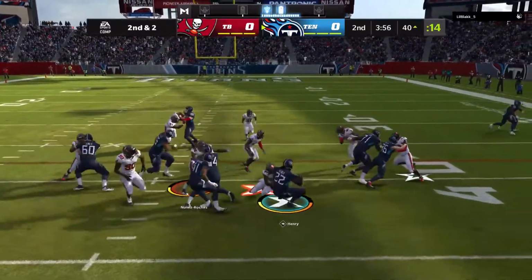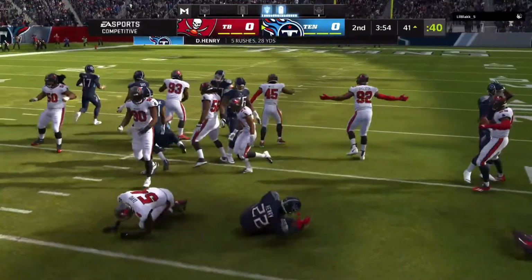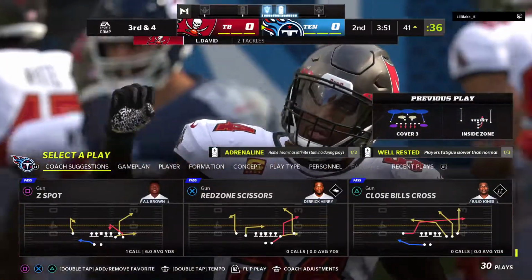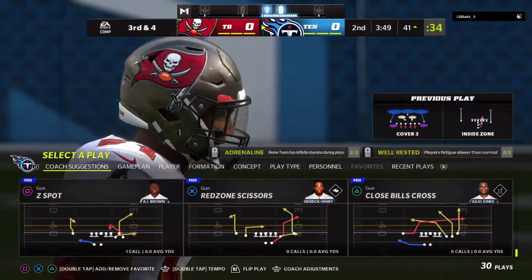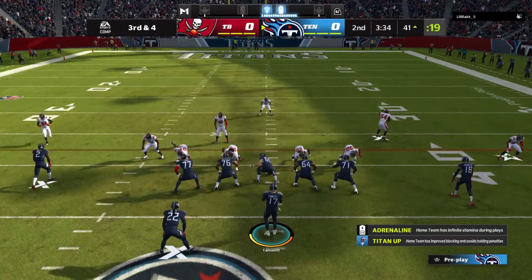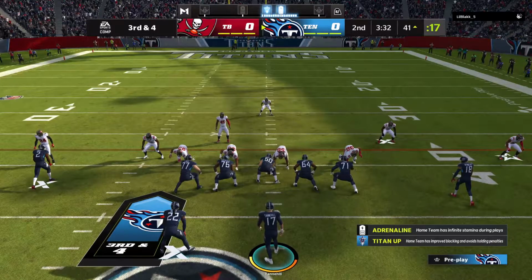Tannehill going to turn and give this to Henry. And he'll lose yardage here. Back at the 41. This defense has really flown around in the first half. They've gotten to the ball carrier before they can really get started. Offense going to have to come up with something else in order to try and get this running game going.